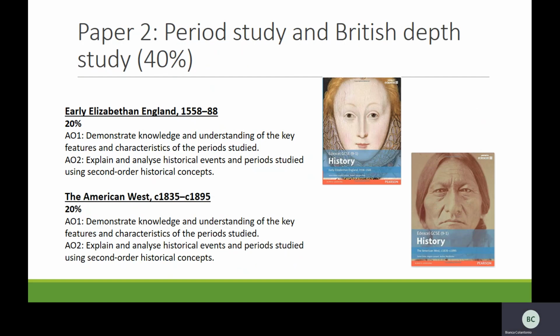Paper 2, we have 2 topics in paper 2. So we have a look at early Elizabethan England and the American West, both of which look at AO1 and AO2, so knowledge and understanding and explaining and analysing historical events. Both are weighted equally as each other, so they're 20% of your mark each, and the paper altogether is 40%.